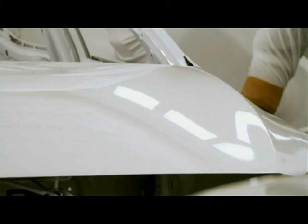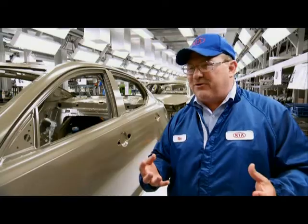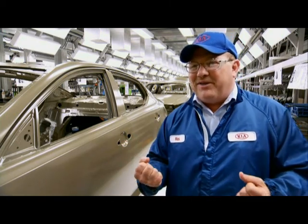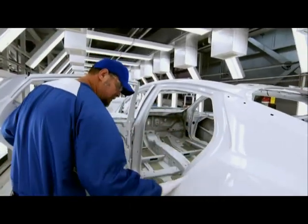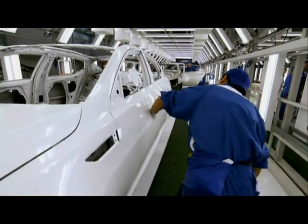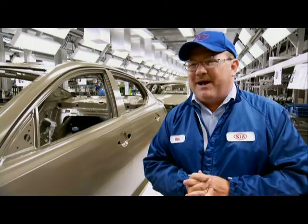The thing about this particular shop is we're extremely versatile. We can paint 21 different colors across all the different models we build. The Optima is a great big part of that. We have the ability to produce a world-class quality vehicle. We've done that within 3 years of a launch with a new facility, new models, and new people. And seeing all of those things come together, it's a tremendous accomplishment.